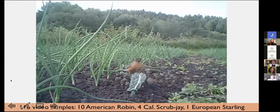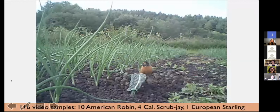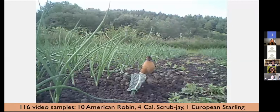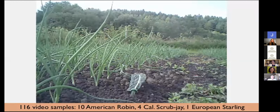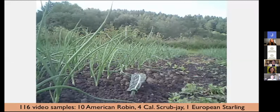And we've got another little video of a robin here. So we had 116 video samples, and of those videos, 10 showed robins consuming the caterpillars, 4 showed scrub jays, and 1 actually showed a starling. I do, however, think it's likely that there were more species of birds that were consuming the caterpillars, but we just didn't catch them on camera for whatever reason. So if you remember, we only had a couple of cameras out per farm. We weren't monitoring each one of those stations.